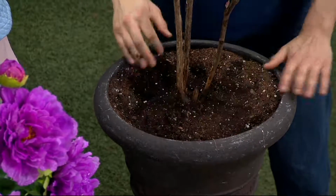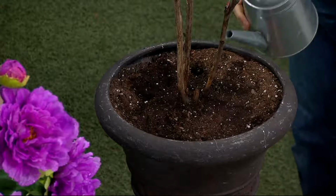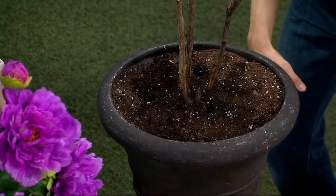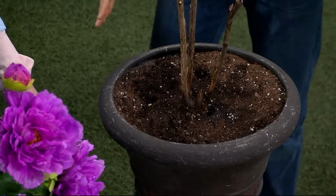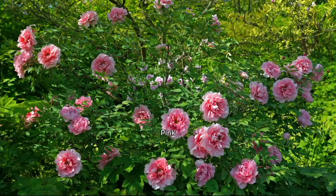Pat it down a little bit. Okay. You give it some Spray and Flourish, some Flower Magic, you water it in, and you just planted this plant. And it's going to be looking beautiful for the next 100 years or longer.